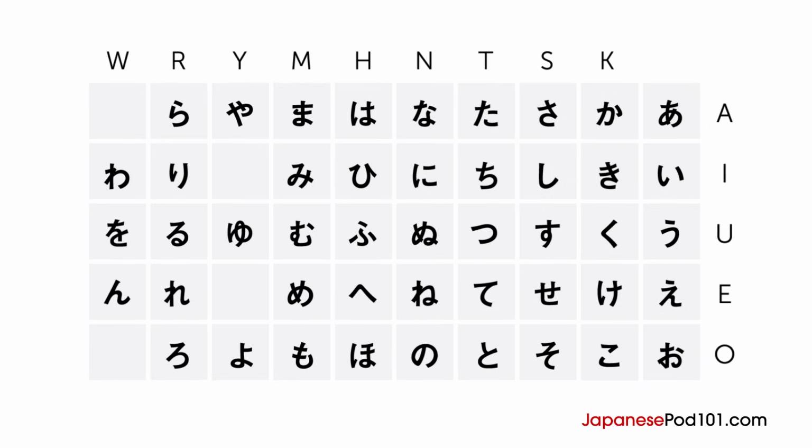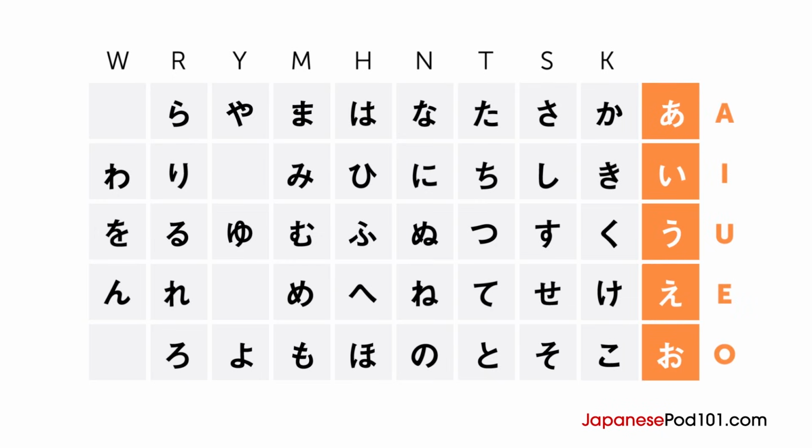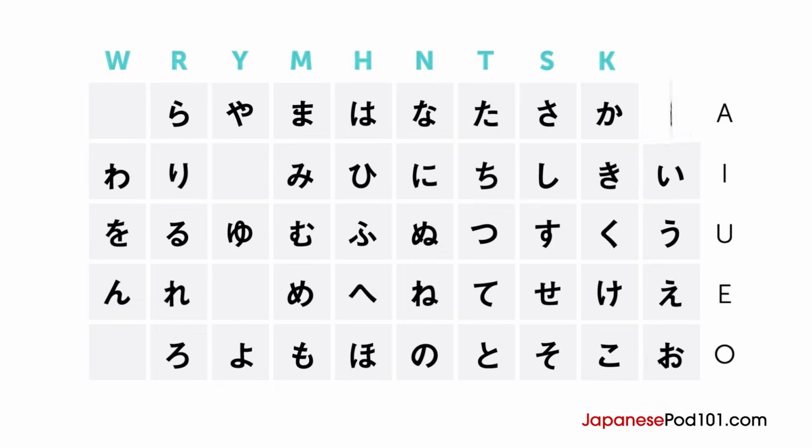Each character, or kana, represents 1 syllable. The characters in the right column represent a vowel sound only. In the top row of this chart, the characters represent consonant sounds. By combining these, you can form most Japanese syllables.